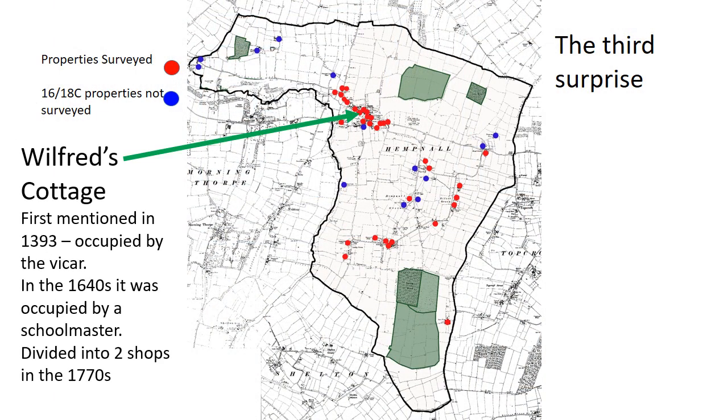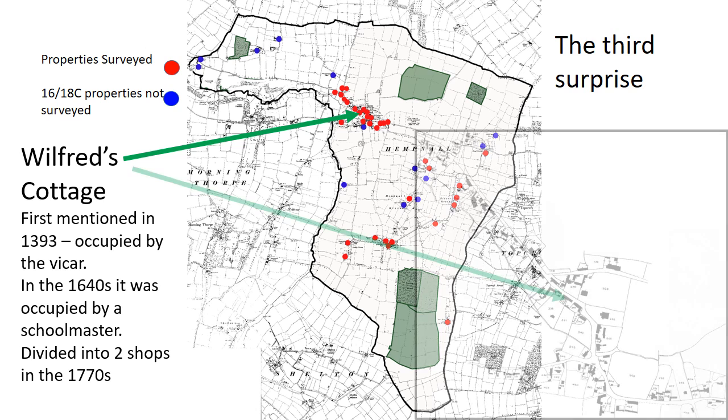The third surprise was Wilfrid's cottage. The site was first mentioned in the manorial records of 1393 as a house lived in by the vicar. It is close to the church, and the vicar probably lived here until the 1640s, when we know he occupied another house in the village before being sequestered for anti-Commonwealth preaching in 1646. It was divided into 2 shops in the 1770s.